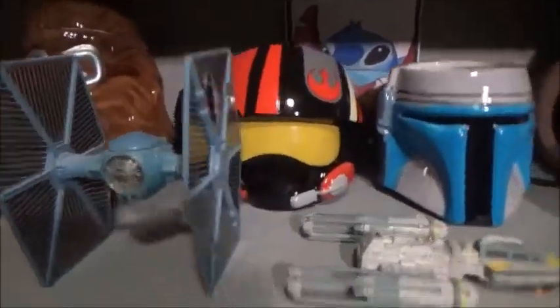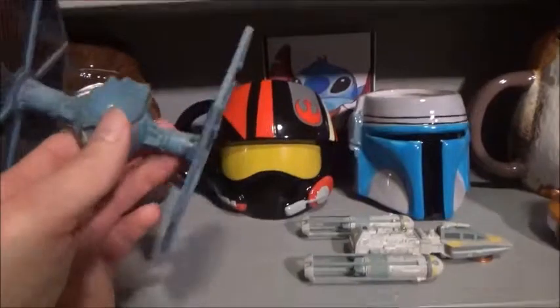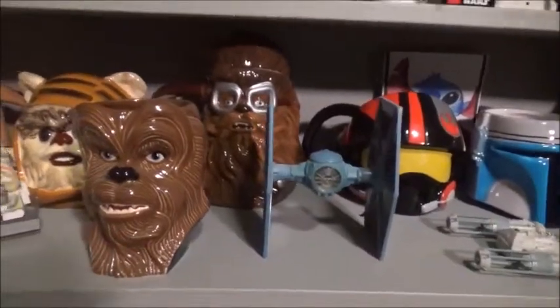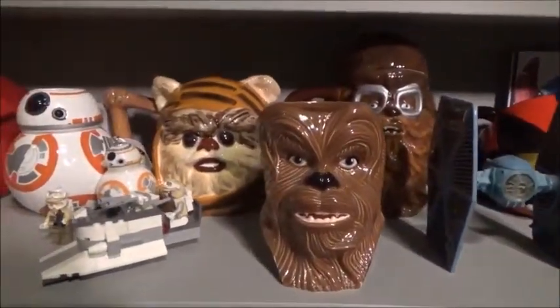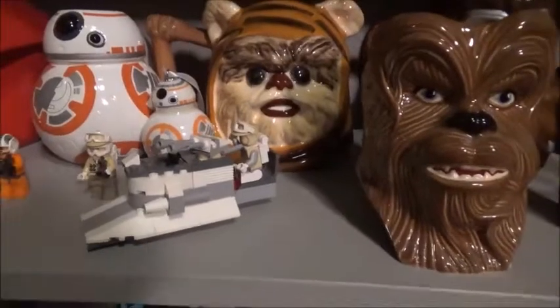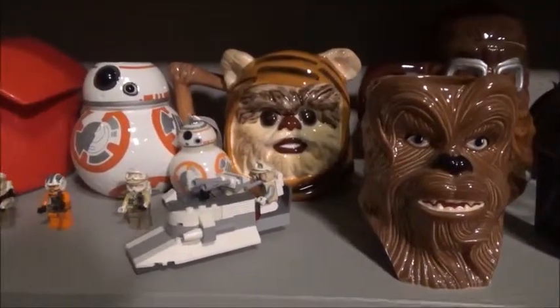This thing's pretty old. This is a battle damaged TIE fighter. Push the back and the wings collapse on it like it crashed. I think they fold up too. Okay, some more mugs. I think this is the only Lego Star Wars thing I own. Lego Star Wars is crazy expensive. It's cool. I'm just not into it.